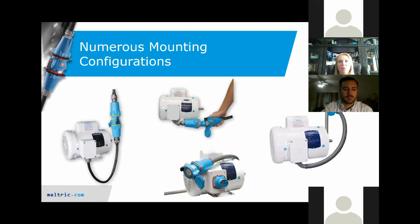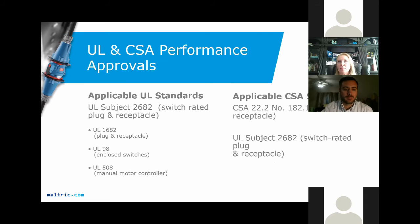A lot of people say, oh, I have flex. Well, you don't have to worry about that. You can mount it in that way. So who says we're a switch? Is it just MELTRIC? No, MELTRIC had to go to UL and become rated as a switch. UL has rated MELTRIC as a plug-in receptacle, an enclosed switch, and a manual motor controller.